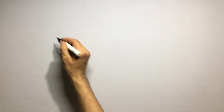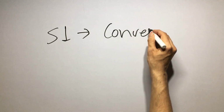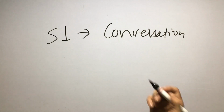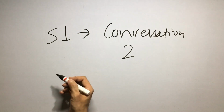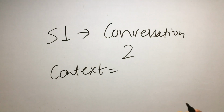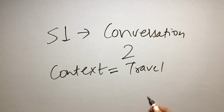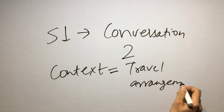Now let's see what these sections are, what happens in each section, and what kind of differences there are. First of all, section 1. Section 1 consists of conversation. Conversation means two people speaking, not one but two. In this section, the context is for sure a regular, everyday context, for example, information about a travel arrangement being provided to a person that they call.